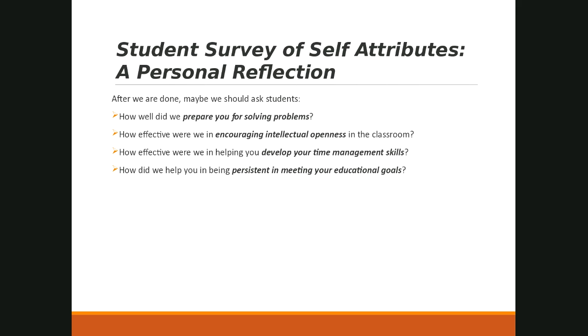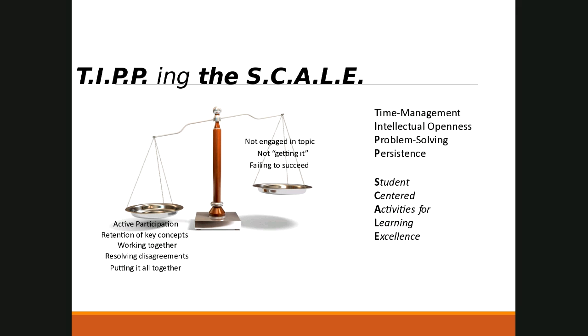How effective were we in encouraging you to use intellectual openness in the classroom? And how effective were we in helping you develop your time management skills? And also persistence in meeting your educational goals. A lot of good feedback with these so far. Now, back to this topic of tipping the scale.